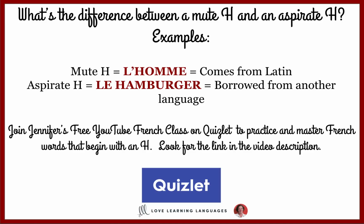Well, here's an example of a mute H. L'homme. You don't say le homme, right? L'homme. Well, l'homme is a word that comes from Latin. So that's what we call a mute H, and that's why it has an L apostrophe and not an L-E in front of it. But an aspirate H is going to be for words that begin with H, but they've been borrowed from another language. I chose hamburger just because it's a word that everybody knows. But you don't say l'hamburger because that's not Latin, okay? You say le hamburger. And if you are thinking, oh, wow, this is going to throw me off, I don't really know this stuff.